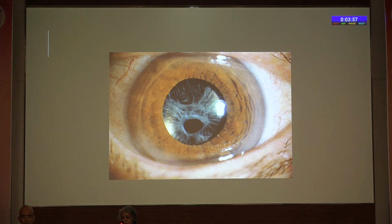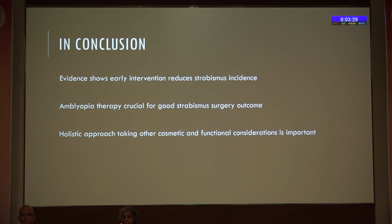Sometimes you will have these children coming to you at a later age for strabismus correction when they're going to start high school or college or go for a job. And sometimes you will find that the posterior capsular opacification is much more visible now once you correct the strabismus. So you may have to fit these children with a cosmetic contact lens, because it is holistic, it's the whole deal. You're going to make the child functionally better, cosmetically better. So you have to pay attention to that.